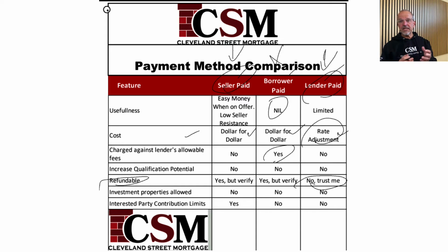But let's say that come 6 months from now, interest rates have come down, and now you can refinance at 6% for a very low cost, and you're thinking, yeah, but I've got $13,000 left in my temporary buy-down account. What's going to happen there?